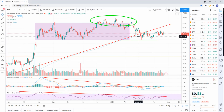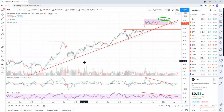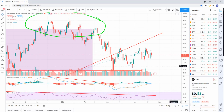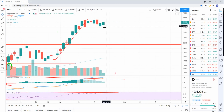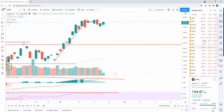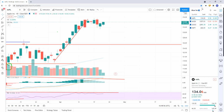AMD drifting sideways. So again, a lot of these tech stocks that have broken out of their support range haven't broken down yet, but they're not going up. They're just drifting sideways. And AMD is one of those. So we're just waiting for resolution to the downside on a lot of those. No change in Adobe. Apple's kind of hanging in there. Nothing really going on. Let's see what else we got. The gold miners, they're all down today because gold hit that major resistance, so that makes sense. And the FANGs are basically flat.